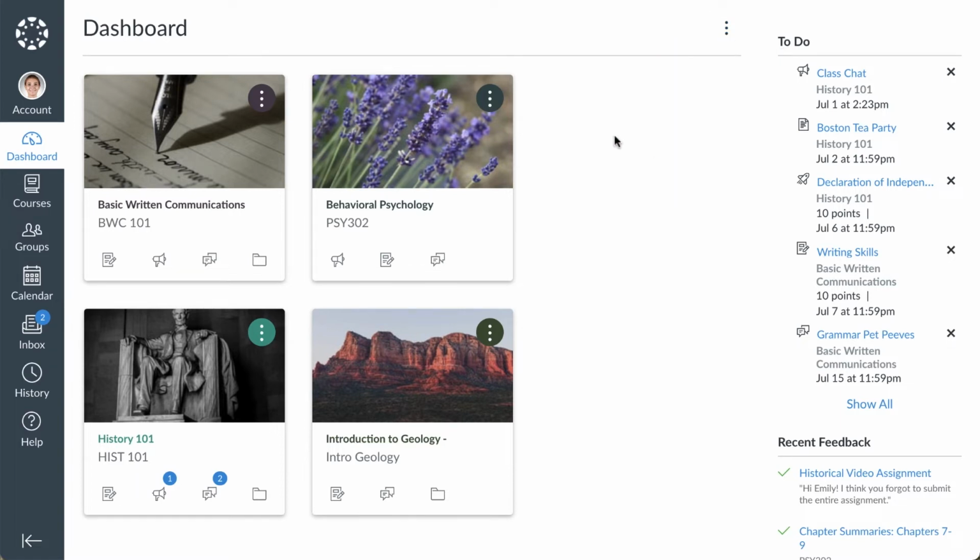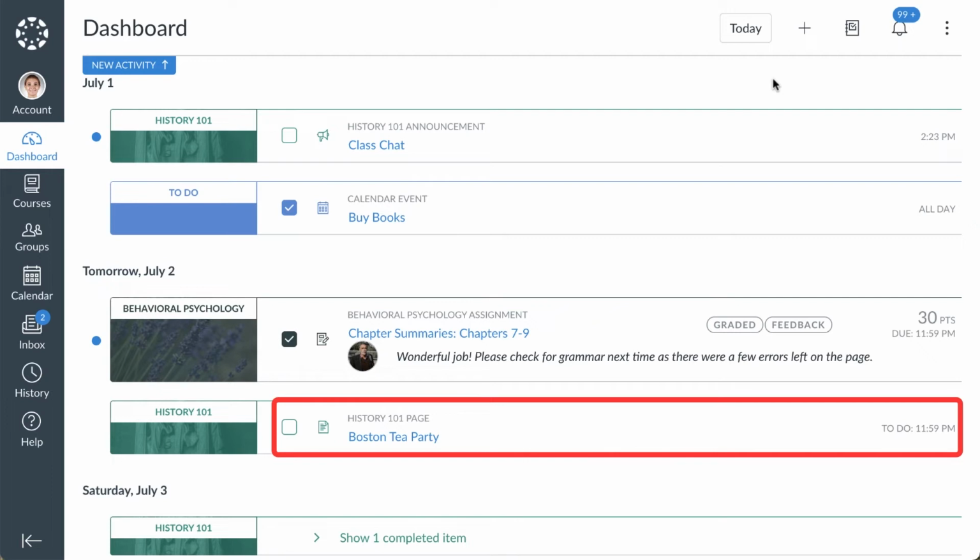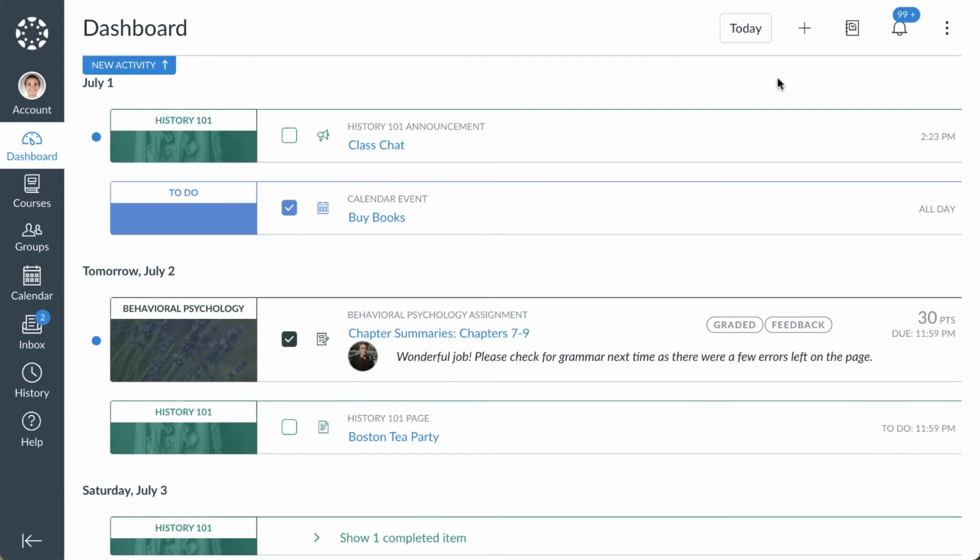Card View displays a course card for each of your favorite courses. Each card can include clickable icons for assignments, announcements, discussions, and files. List View displays an agenda view of graded items from your courses, as well as any non-graded items your instructors designate for a course to-do list. You can also add your own items to the agenda.